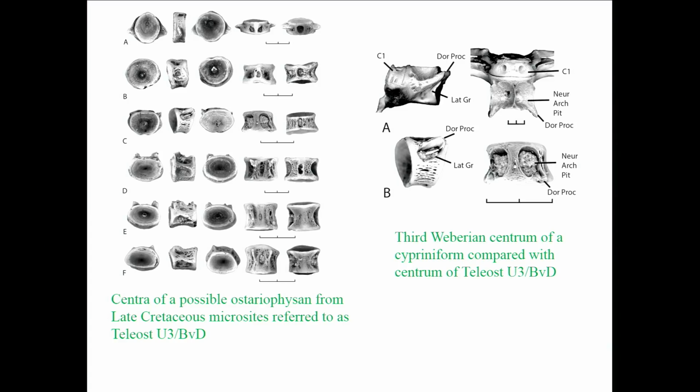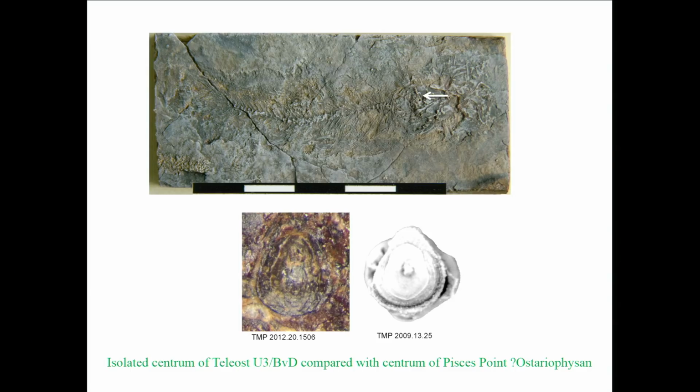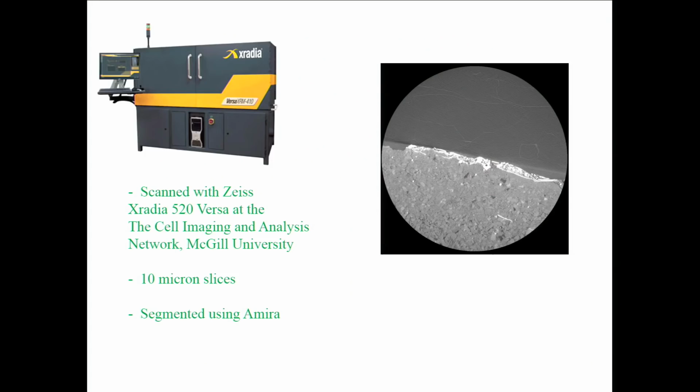So the question was, did this fish have this kind of vertebrae? There's one that was just visible in end view, just enough to make comparison. So this is what we could see in end view, and this compared with the fossil specimens that I was identifying as the first vertebrae along the vertebral column of an ostariophysan. So there was reason to suspect this was an ostariophysan, but how do we confirm that?